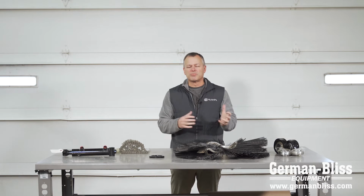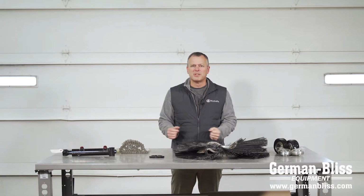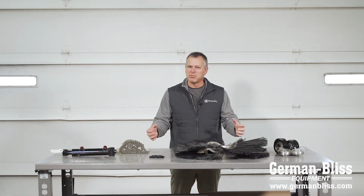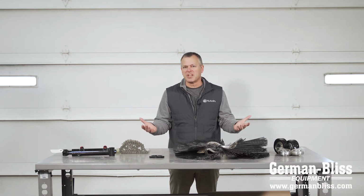He went out to his vehicle, brought it back in, and yes, it was the same length. The hole where you mounted onto the blade carrier was the same size. But when you put them side by side, it wasn't the same blade. The blade was thinner, it was narrower. I have no idea if the quality of the steel was the same.